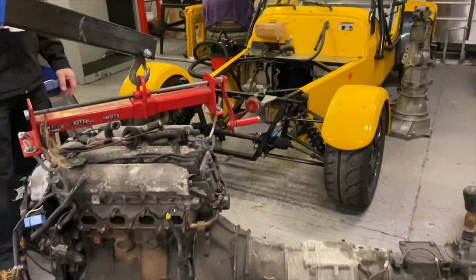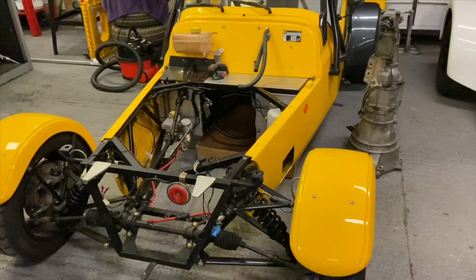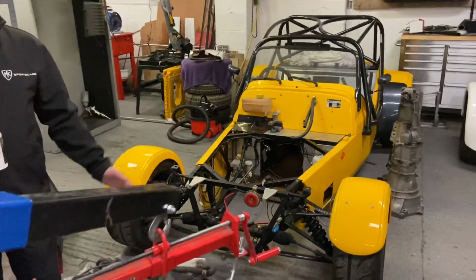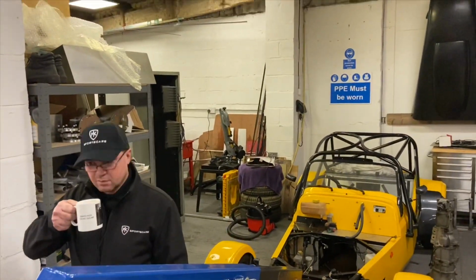It's that busy at the moment that we're trying to play catch up a little bit with the guys, but this will be heading in, and we'll do the mock-up, and then Rob will be supplying us the engines. Again, another project you'll see develop as we go along. So I'm going to drink some tea because it's thirsty work.